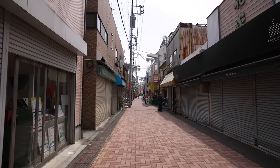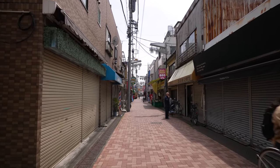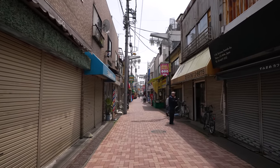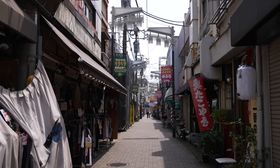This statement didn't compute in my head. We had walked around Kirakira Tachibana on a Thursday and Sunday, and my rough estimate is that at least 25% of the stores were shuttered. Kamita-san's statement of no vacancies didn't seem right. But it makes more sense once you factor in a few things.